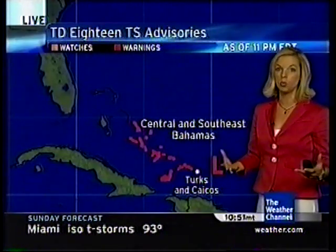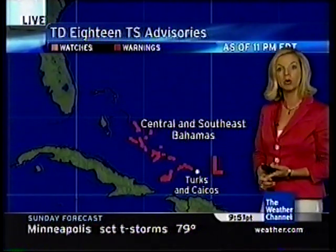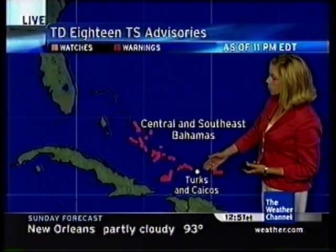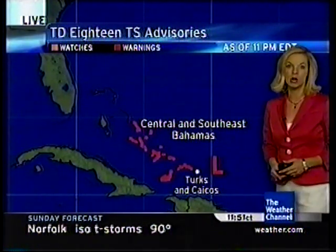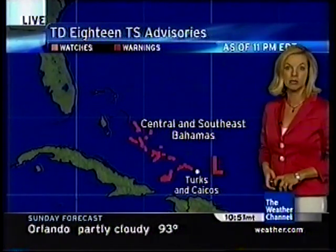The big question is, okay, what concern do we have? It's only a tropical depression. We do think it has every chance to intensify. We think it will become a tropical storm. Tropical storm warnings have been issued for the Turks and Caicos, as well as the central and southeast Bahamas, which simply means that we could find tropical storm force conditions as we go into the next 24 hours or so. So folks here will really need to monitor this very closely.